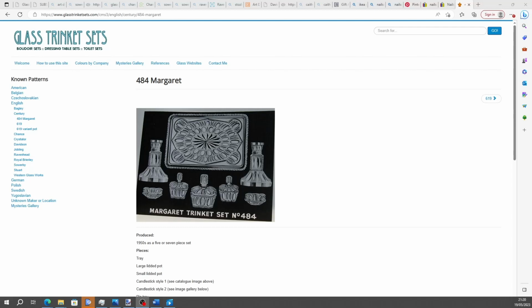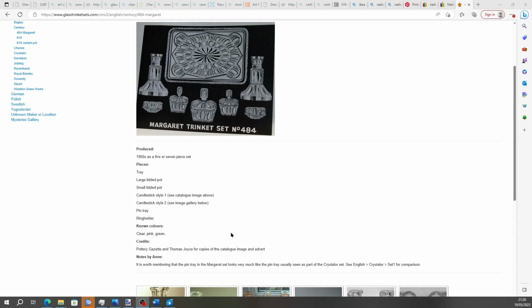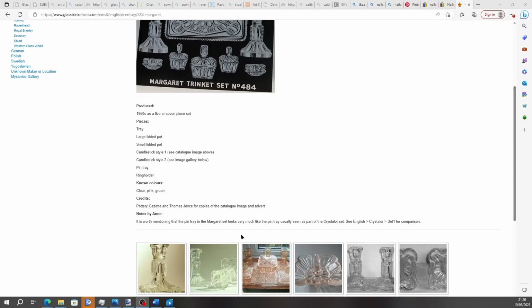So I'm on the Glass Trinket Sets website, and yep, I did start ploughing through like I promised, and I found it. It's Century, which is a company I've not really seen before. 484 Margaret, and here it is. It comes in 5 or 7 pieces. The one we're looking at was 5. The difference is it looks like the 7 pieces has 2 of these little pots here, and 2 of these, and the one we looked at only had 1 of the big pot, 2 small pots, and a dish. And the date is 1950s. Yeah, so I think that's what we're looking at.